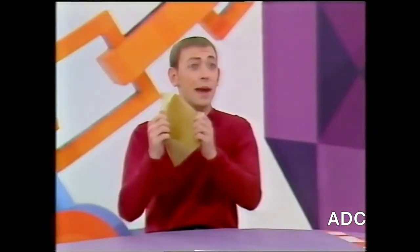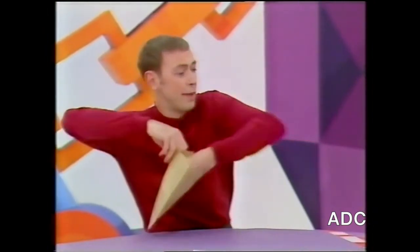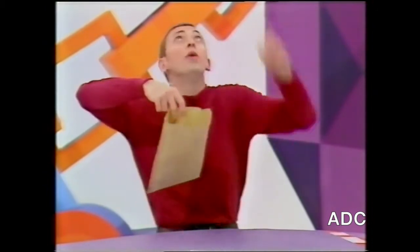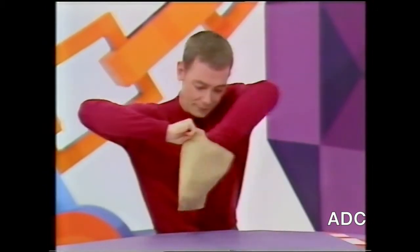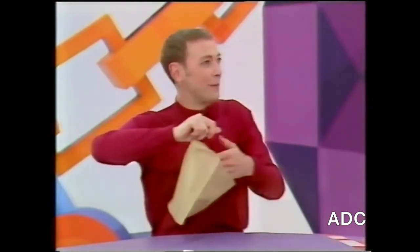Easy. This is an empty paper bag, yes? Yes, nothing in there, right? Nothing in there. I'm going to take nothing out of the paper bag, throw it and catch it. Hut! Woo! Caught it. And again. Hut! Caught it.